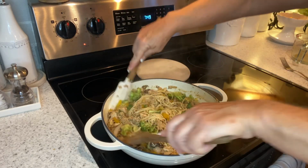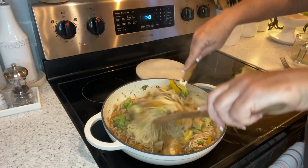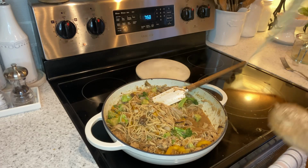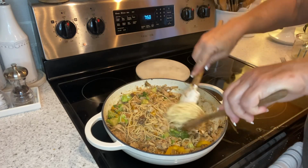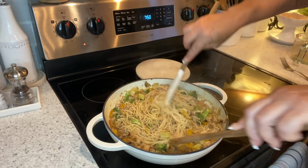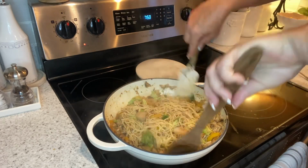But you know how that is. Pasta soaks up sauce. And it will also be sitting in the fridge for 2 or 3 days, so I don't want to use too many noodles. It was saucy enough that I decided to add just one more small handful. So I'm going to give this a toss and this dish is done.